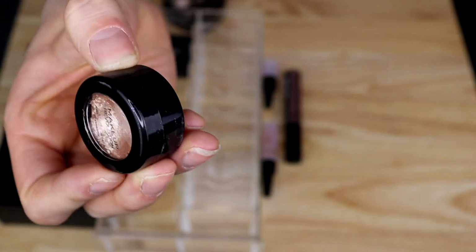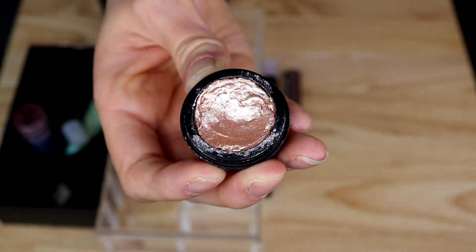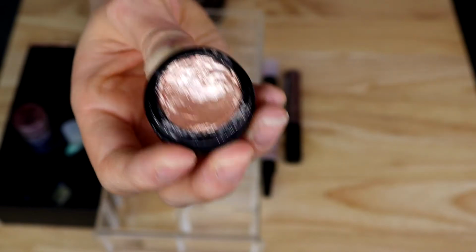This is a Makeup Gallery Awesome Metals eyeshadow in Rose Gold. It's very pretty and I have used it a ton, but I just don't reach for it anymore, so this can go.